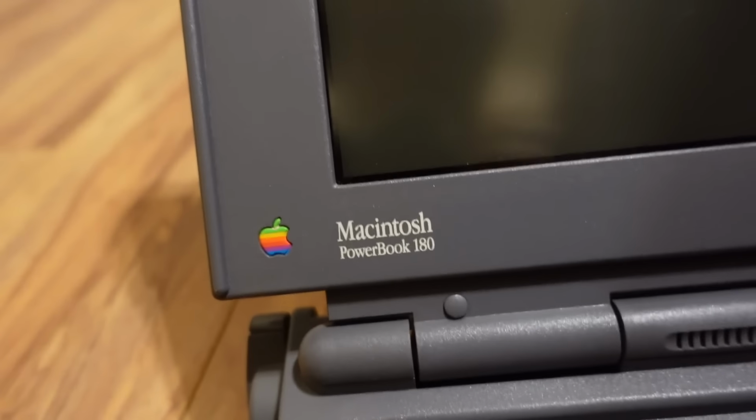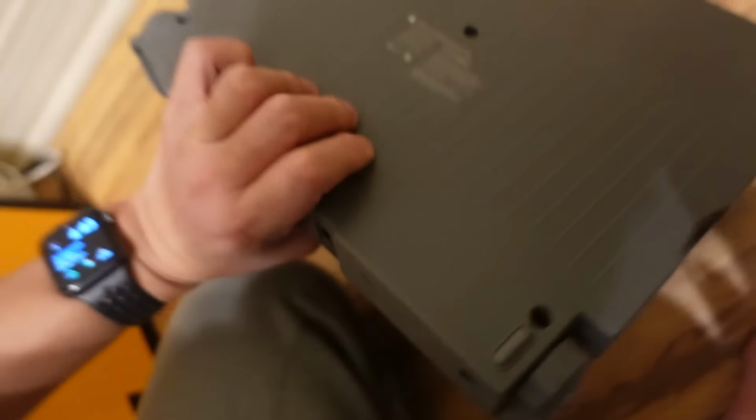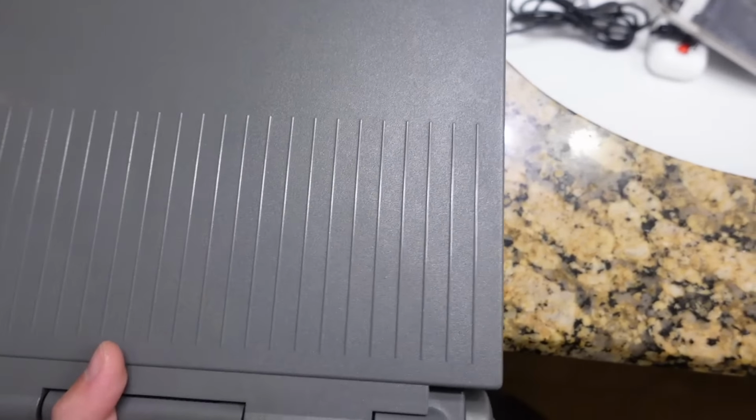Ooh, this was a cool find at Goodwill. It's an old Apple laptop that I forgot its name of, Macintosh PowerBook 180. I think it was like $15 and the condition is just immaculate. But I haven't gotten around to buying a proper charger for it yet.